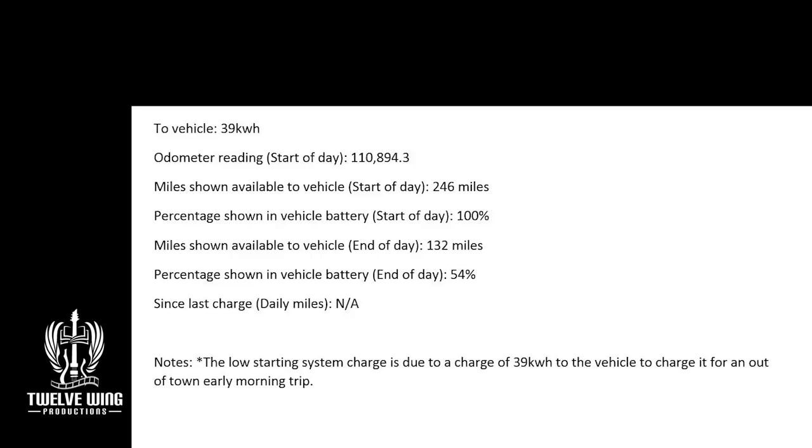Basically what I just said, 39 kilowatt hours to the car because I needed a 100% charge for travel. If you don't have enough battery storage to draw stored sunlight from the previous day, then you're going to have to draw some power from the grid or supercharge the vehicle while you're away.